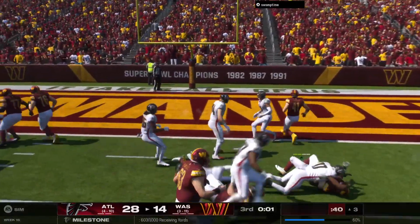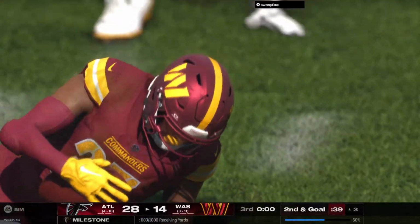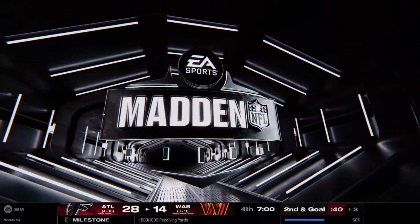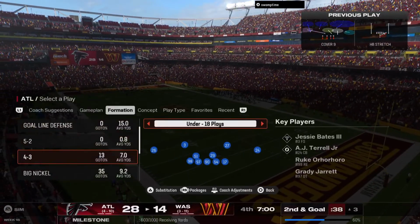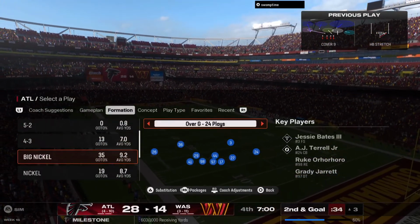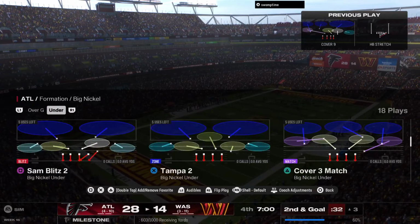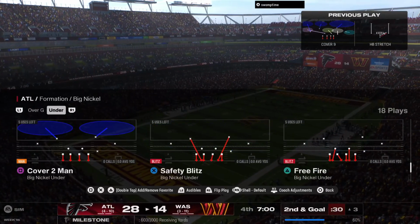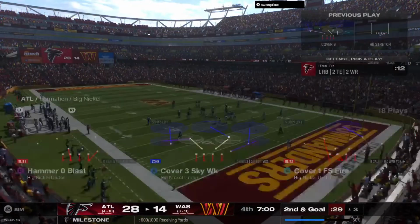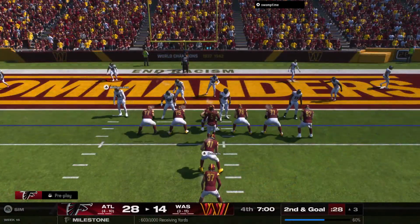They'll try and punch it in. And without much room to work, he has a minimal gain on the final. Third quarter of play with the score. So from the 3, here's second and goal.